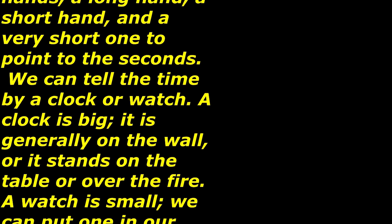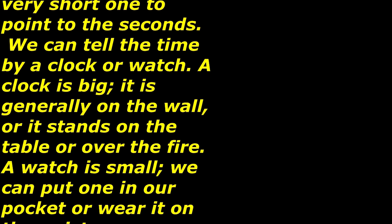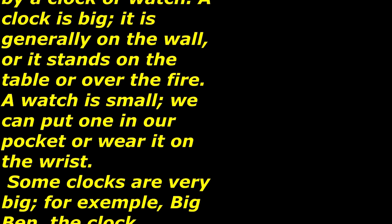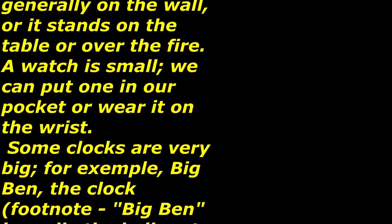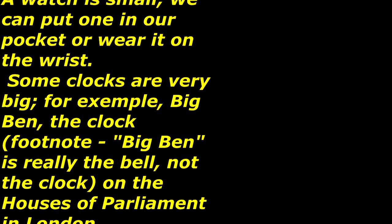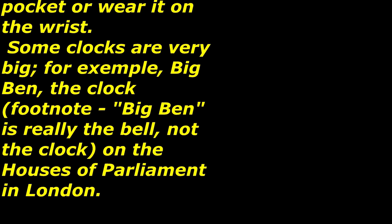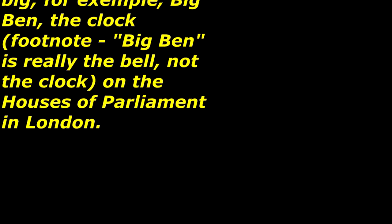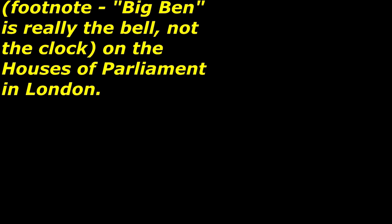A clock is big. It is generally on the wall, or it stands on the table or over the fire. A watch is small. We can put one in our pocket or wear it on the wrist. Some clocks are very big, for example, Big Ben, the clock. Footnote: Big Ben is really the bell, not the clock, on the Houses of Parliament in London.